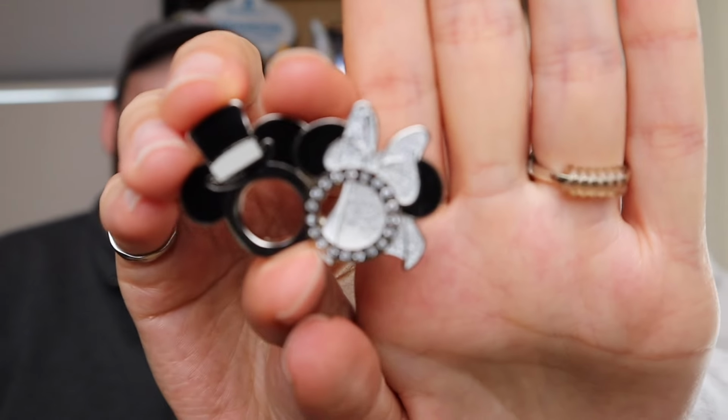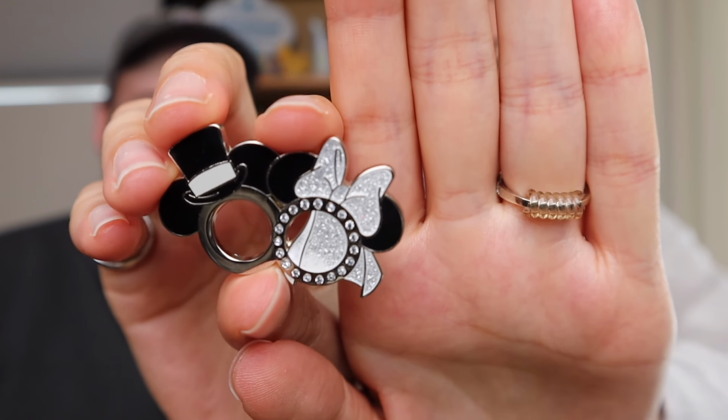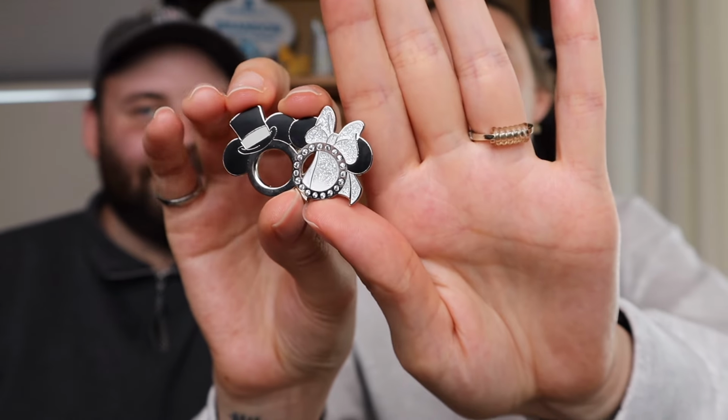This next one I would say is a very classic wedding Disney pin. Yes. It is two rings, but they have little Mickey and Minnie ears on them. The Mickey side has the groom top hat there, and the Minnie side has the veil with the bow. Got sparkly gems, very classic, open edition from the park, but it's a good one. That also fits with our vibe today that we're wearing, I think, very well.